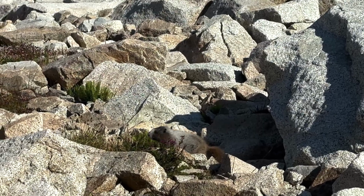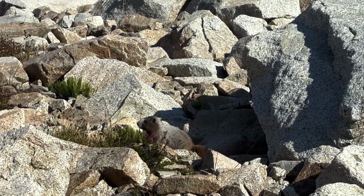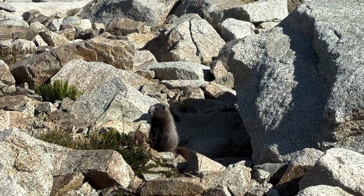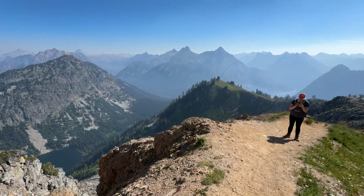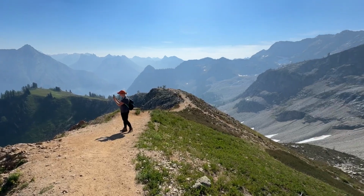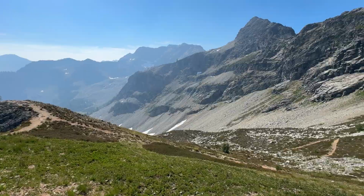We even saw something called a pika, I think. It looks literally like Pikachu. It's so cute. And then here we are, pretty much to the top of this trail. We got there and it was so hot, but we did it.